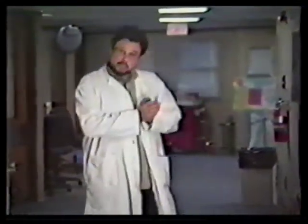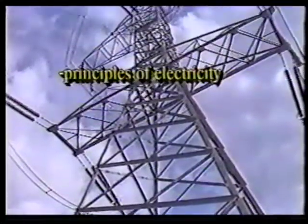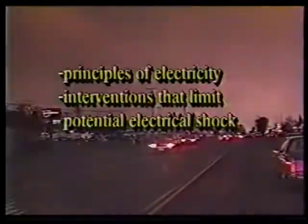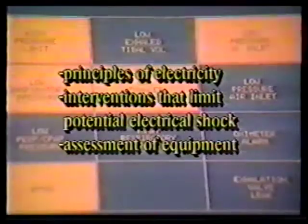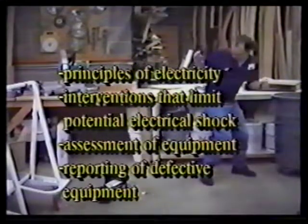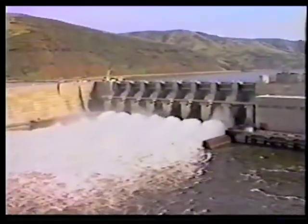Here at Salem Hospital, many of the diagnostic, monitoring, and life support devices we use are powered by electricity. We must keep in mind that this is a potential occupational hazard as well as a potential for patient injury. This video will cover a basic explanation of principles of electricity, interventions that limit potential electrical shock, assessment techniques of equipment, and review the correct procedure for reporting potentially defective equipment.